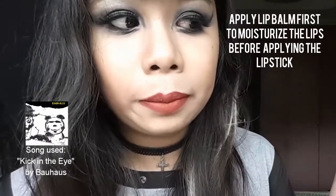So this is Fierce Red, and I like the shade, but it takes time to dry up. As you can see, there's still a wet spot right there. But I like the shade. I can still use it. Before you apply this, I think you need a lip balm. But I'm digging the shade.